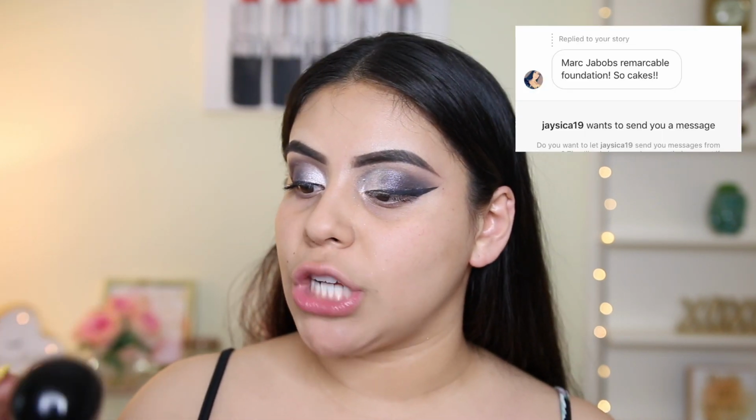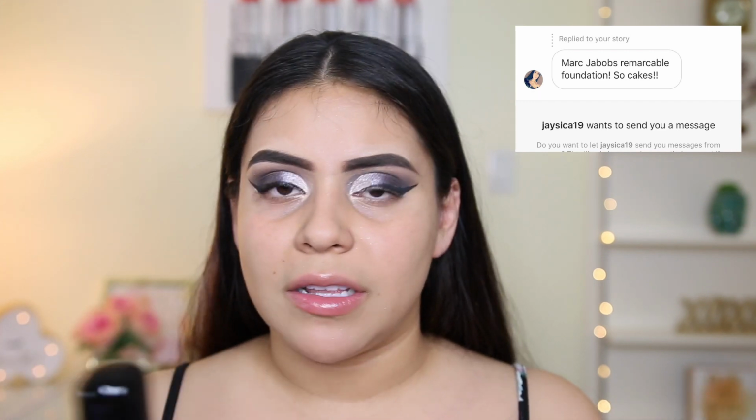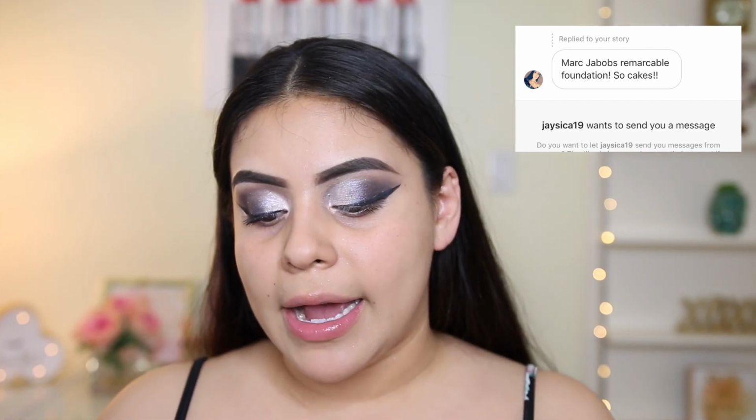So the foundation, I had a lot of different recommendations, and some of the recommendations I actually owned. Some I didn't try. I purchased some other foundations already, but I'm going to go in with this one, the Marc Jacobs Remarkable Foundation. This is not a brand new foundation or anything. I've actually seen this around forever. I don't know why I never purchased it.